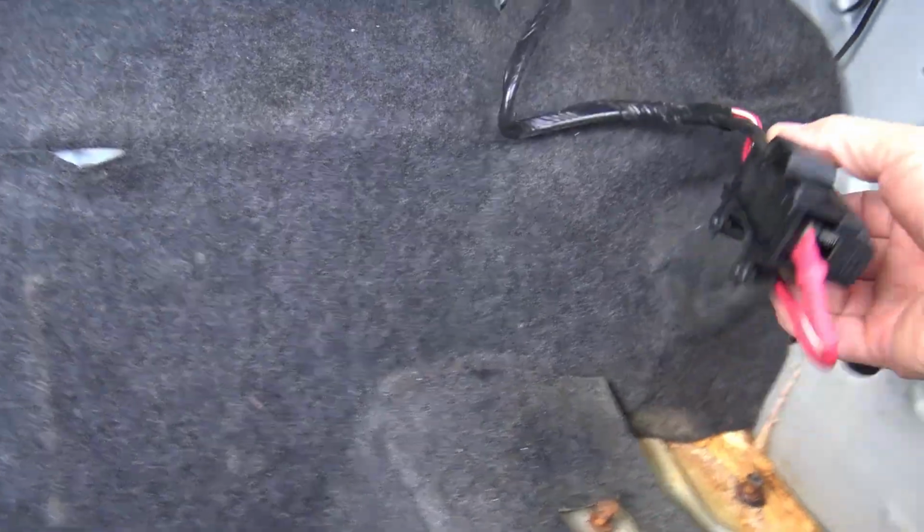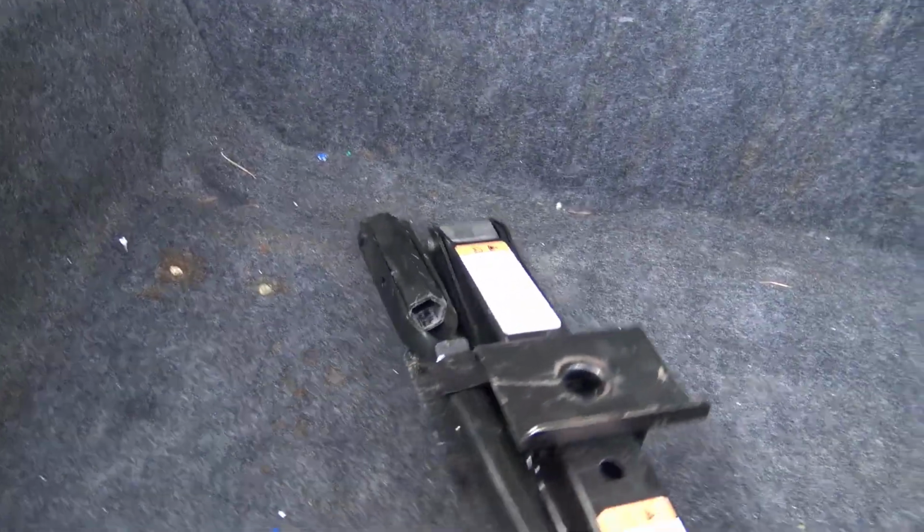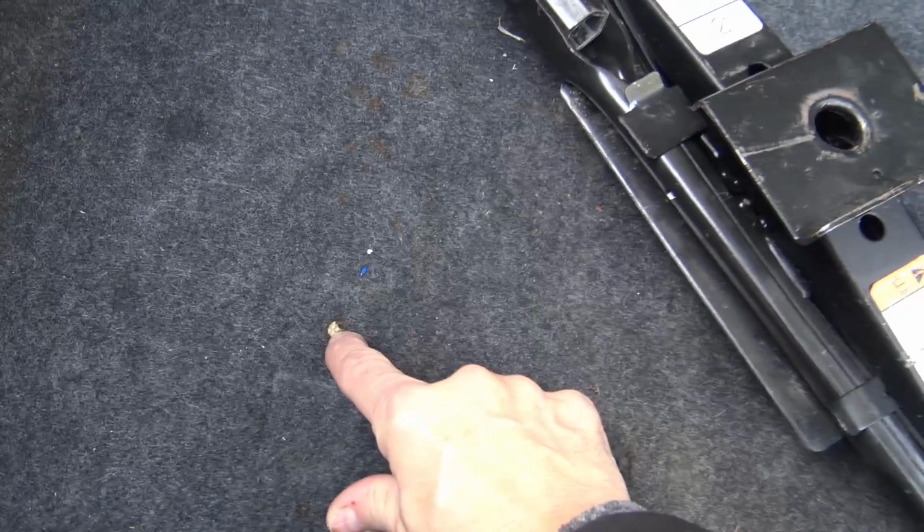Okay, we got a giant trunk here. This is the wiring they have for all their electronics at the back here. It's all been cut off. This car unfortunately does not have any spare. They often don't. It does have the jack, which is nice. Oh, and a hole that goes right through to the ground. But yeah, huge trunk, absolutely huge.